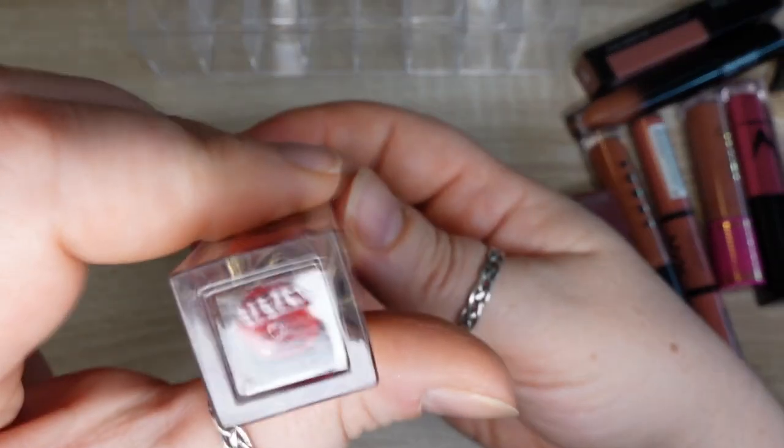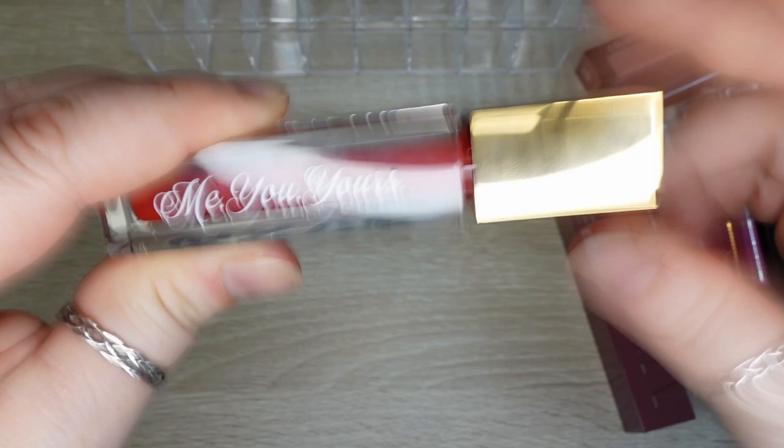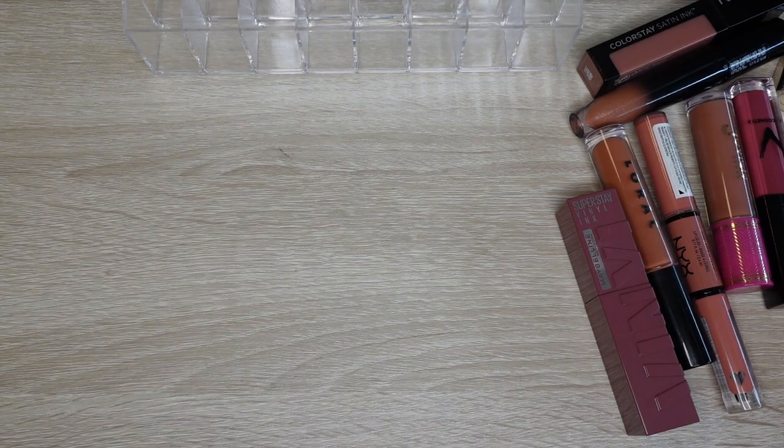Finally, I have one from Give Beauty. This is the I'm Still Here. This is the original recipe, but this is the matte liquid lipstick. I haven't tried it yet. I'm gonna give it a shot, so I don't know how I'm gonna like this or not. I have a feeling I am. I'm crossing my fingers I will. That is it for all of the liquid lips. We'll move on to lip glosses, lip shines, and lip oils, and that'll close out all of the lips.